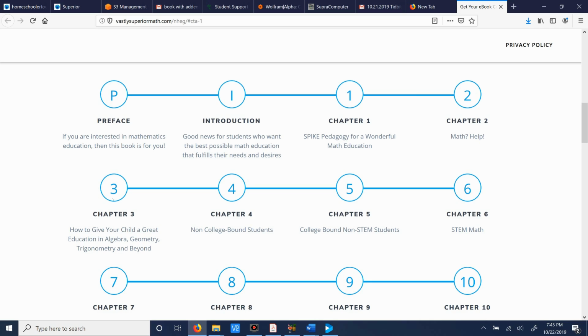Now, if you don't have a struggling student, you go right to Chapter 3. And this is going to tell you now how you can give your child a really great education in algebra and geometry and trigonometry and really beyond. Now, children come into different categories. First of all, you might have a student that is not interested in going to college but wants to go out and have a good career, perhaps in a technical field. Well, Chapter 4 is for you. This is for non-college bound students. And if you teach them the right math, which is never done in the high schools, you'll get them prepared for all sorts of wonderful careers.